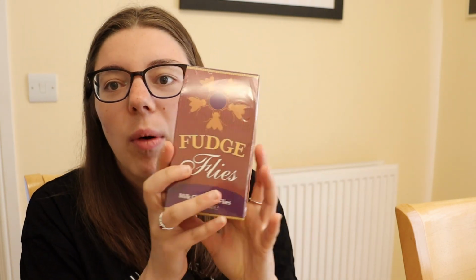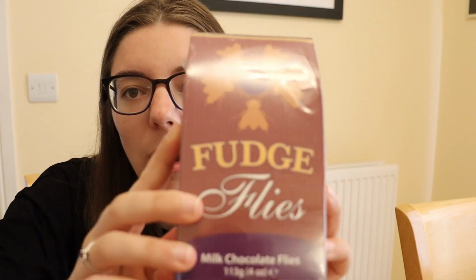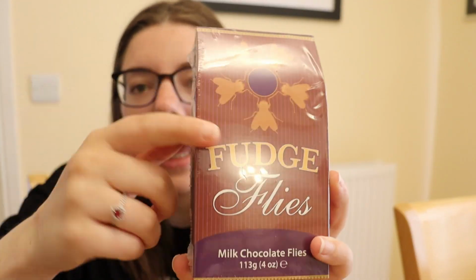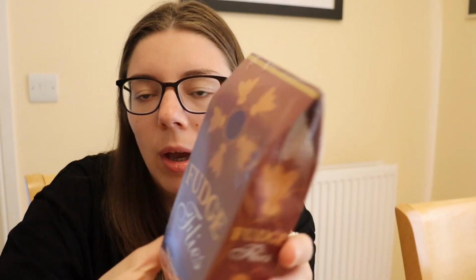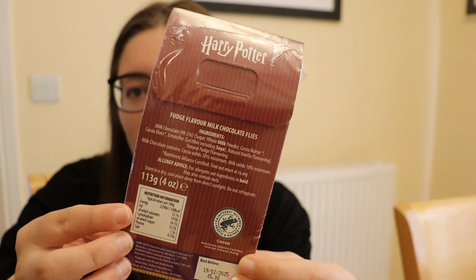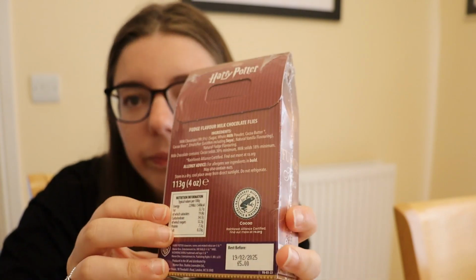I think, a Harry Potter must-have now, are these fudge flies. Sorry for the glare, they're still in their plastic packaging. But these are absolutely stunning. Fudge flies taste gorgeous in my opinion.